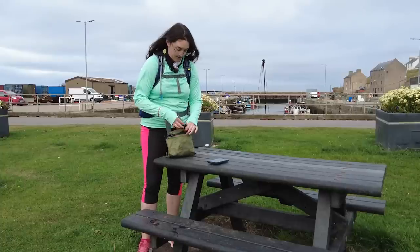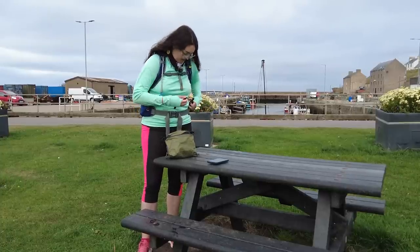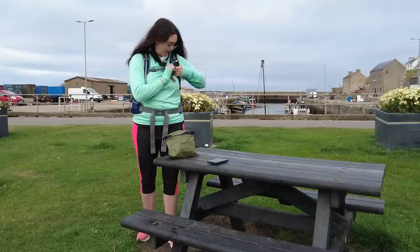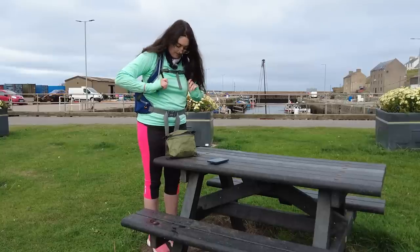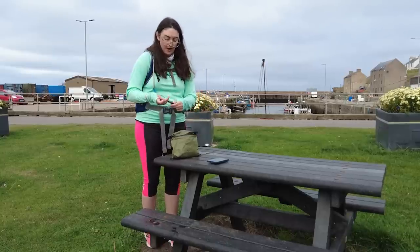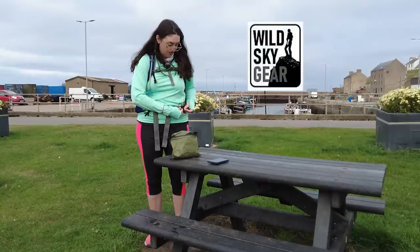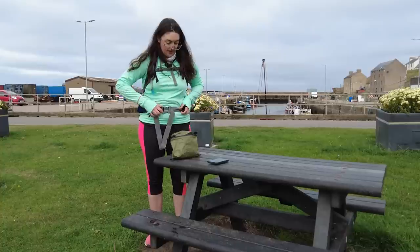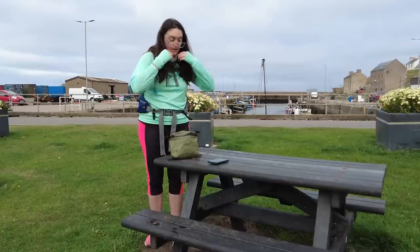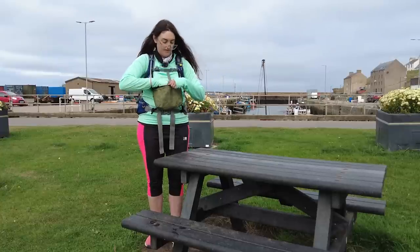Now let's attach this chest bag. This chest bag has been such a game changer for me. One of the best purchases I've made. It allows me to access my phone, my Zoom camera, everything without taking off my bag, even a quick snack. They're handmade here in the UK, and the person who makes them also does dry bags for camping, and I bought a few of those for later. Just hook it in, you're good to go.